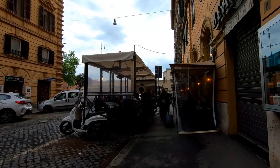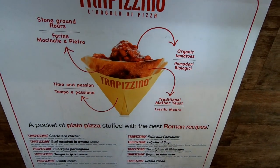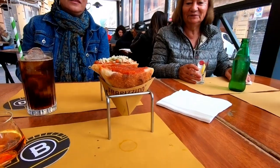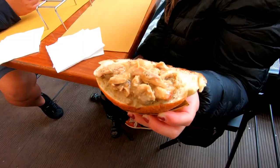Okay, we're coming up on our first stop, but it's this right here, Trapizzino. So actually, here's a good picture of the Trapizzino. Grazie. All right, so we got the meatball and the eggplant parmesan. Trapizzino. So we're heading over to our second spot, I believe is a pizza place.